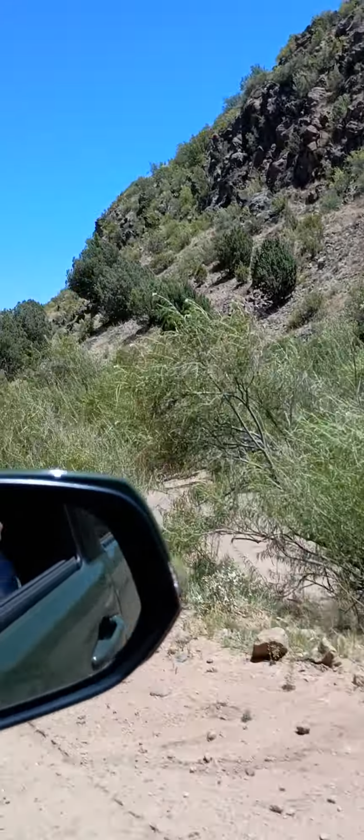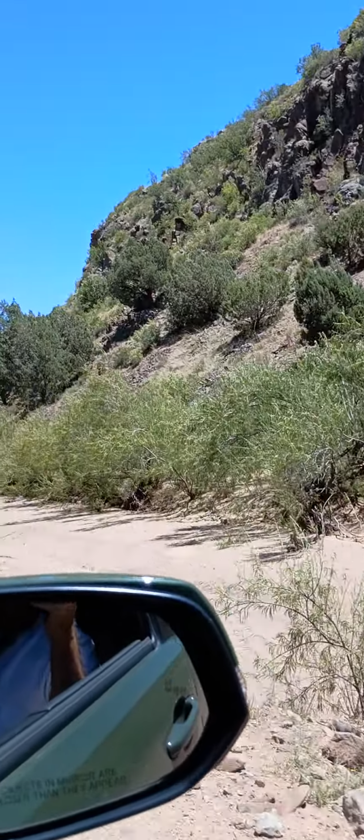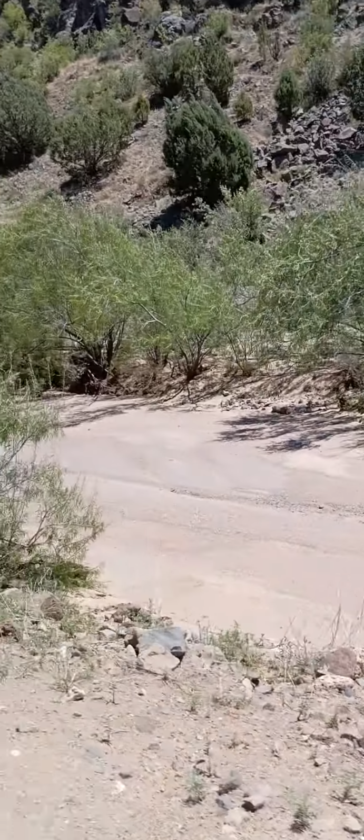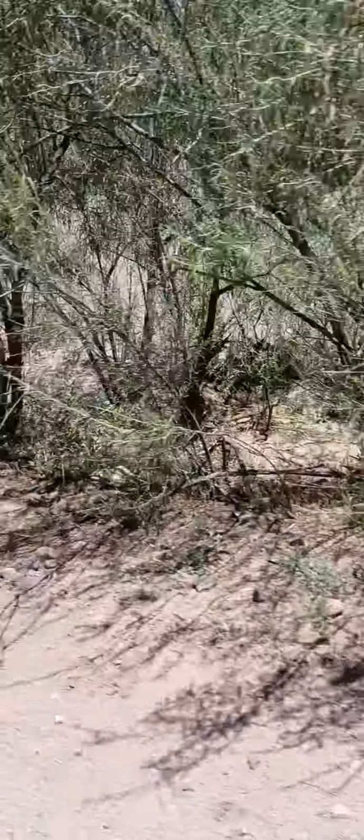This is a wash where the water goes when it rains up in the higher elevations. And the streams come down, the waterfalls empty into this area and creates a nice little river. Then it becomes a dry riverbed.